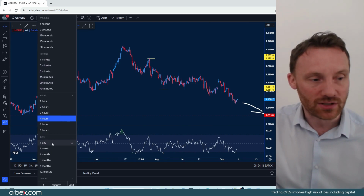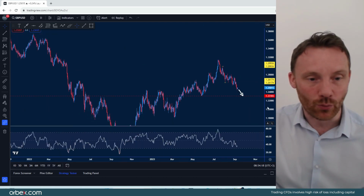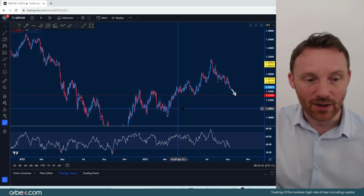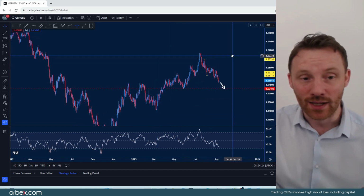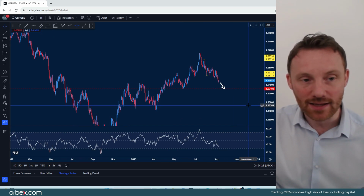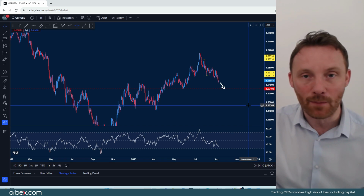If we move out to the daily chart, as you can see here, it wasn't long ago that we saw 120 being hit, and that was just at the back end of March. So it has been quite a rough ride for the currency pairs, but we'll see if that's going to start picking up or declining.